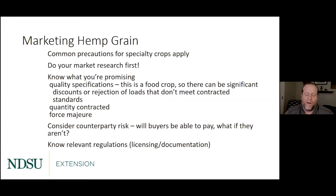One of the best practices recommended is to have your license number and that type of documentation as you move the material, even within state, but especially interstate, or if you're going to sell it internationally, just to have that information available. So that's really what I had.